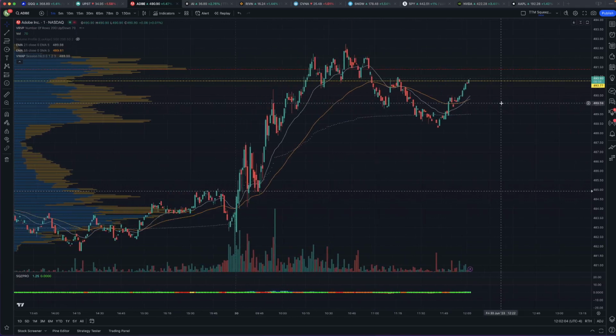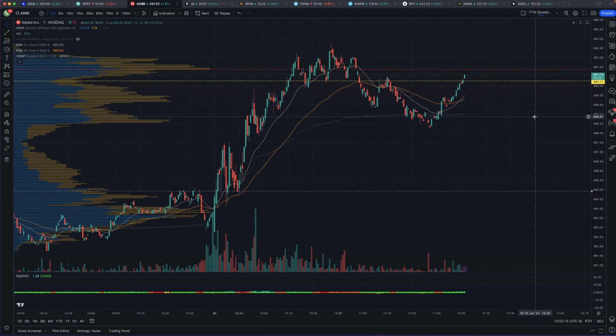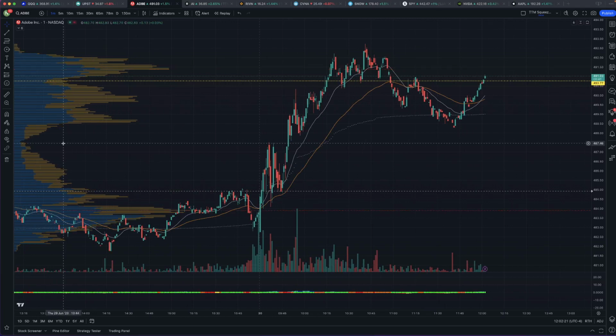And D-Man uses TC2000 for his volume profile levels. The levels are pretty good, generally the same in terms of TradingView and TC2000, but they can be a little different, and so you'll hear D-Man and I argue about levels, which is futile because his levels are always way more precise than mine. I should just go with his when we disagree.